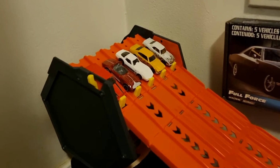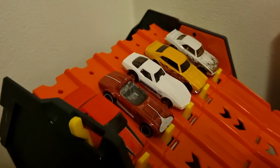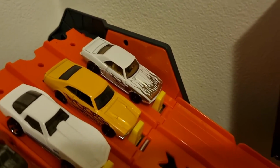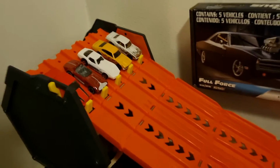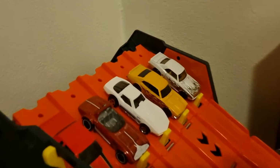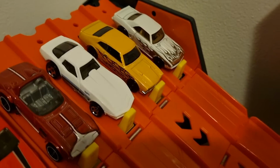Welcome to the Muscle Car League, Season 6, Meet 3. In lane 1 we have the 69 Chevy Camaro. He currently sits in 5th position. In lane 2 we have the 1970 Ford Maverick Grabber, equal 2nd position with the Daytona.